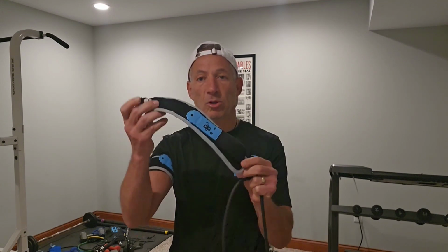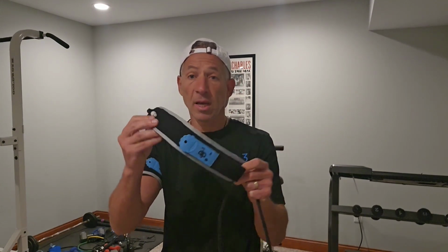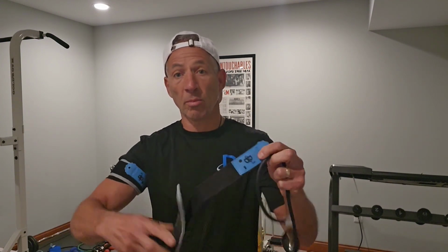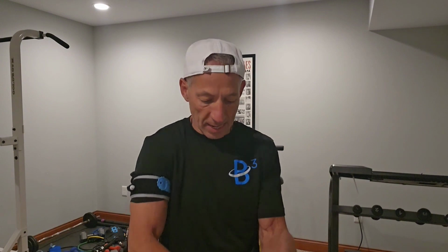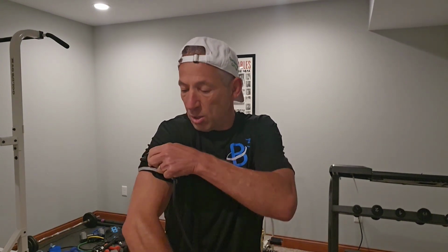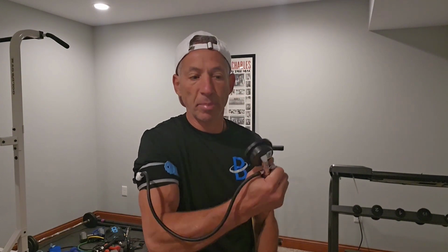They're bands. They almost look like blood pressure cuffs. There are different ones on the market, and I use B3. I've already put one on my arm. What you simply do is put it around your arm. It's got Velcro, so you attach it to where it's just kind of snug, not tight. And then I'm going to attach this pump, and I'm going to pump it up.